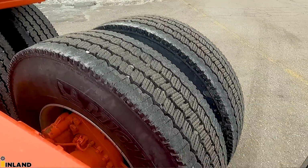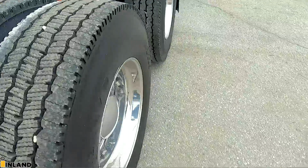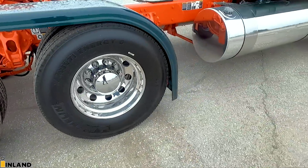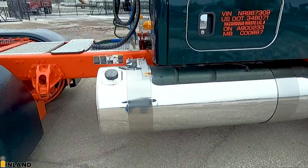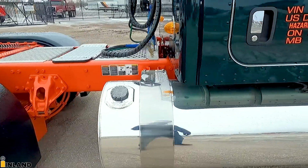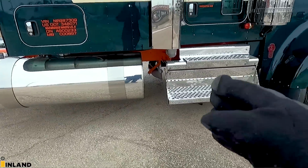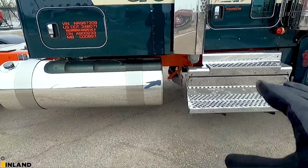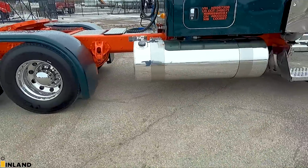Okay, down here we got the disc brakes. So it is disc brakes on this truck all the way around. And we got the larger fuel tank on this side. And again, like I said, straps, tanks line up. The gaps on the front and back match as well. We do get a little bit of a gap in there, but I think that's doable. I think it's worth it to have everything line up at the back personally.